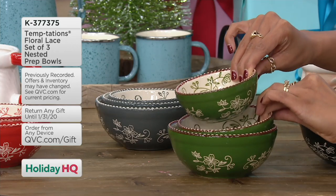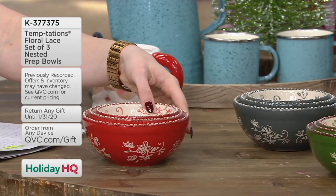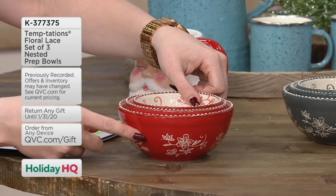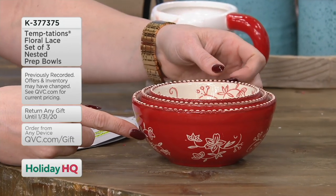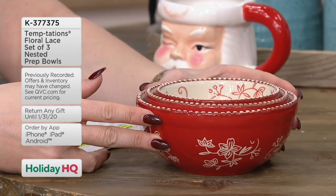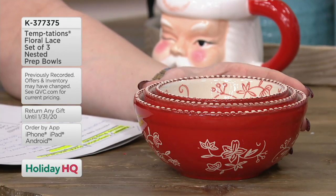So let's start with the colors. You want to start over by you, Miss Julia? Yes, right in front of me here, we have the red, which has that beautiful hand painting. Remember, these are all hand painted, which is such a great part about Temptations. And what a great gift to give someone and say, that's hand painted. It shows so much craftsmanship. Also means that your piece is always going to be unique because no two are going to be exactly alike.